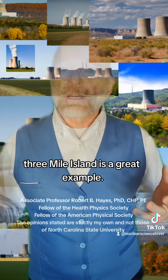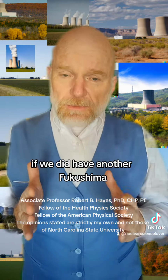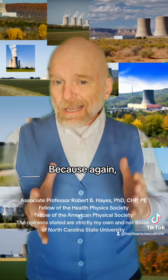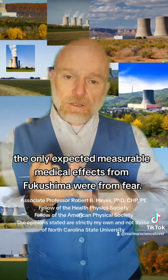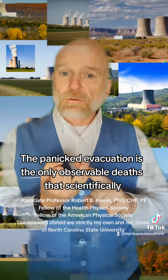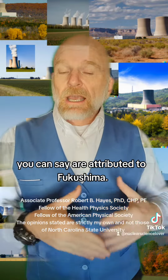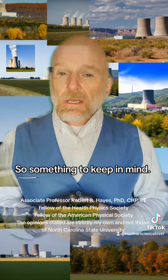Three Mile Island is a great example. And of course, if we did have another Fukushima, which I don't believe we will, we need to have an orderly evacuation, because again, the only expected measurable medical effects from Fukushima were from fear. The panicked evacuation is the only observable deaths that scientifically you can say are attributed to Fukushima. And then there's a lot of fear that gives stress-related effects that came after that. So something to keep in mind.